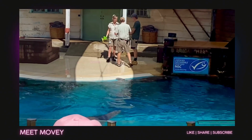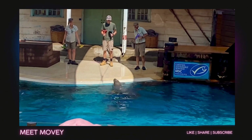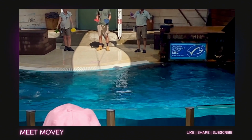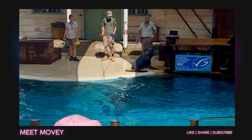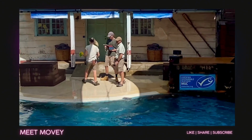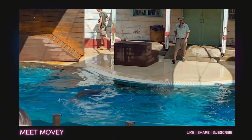So you can see just through this demonstration just how smart and intelligent these animals are. And each time we're making it a little bit harder for him by switching around the placement and of course introducing other shapes as well. Well, he's an absolute pro, and I think that is all for today. So we can give him one more round of applause.